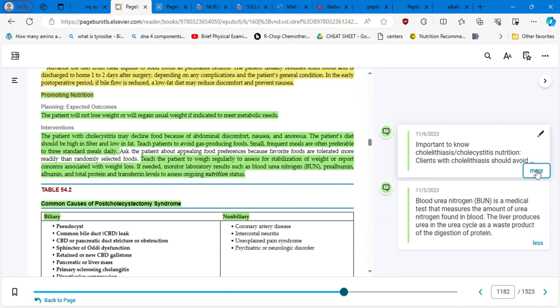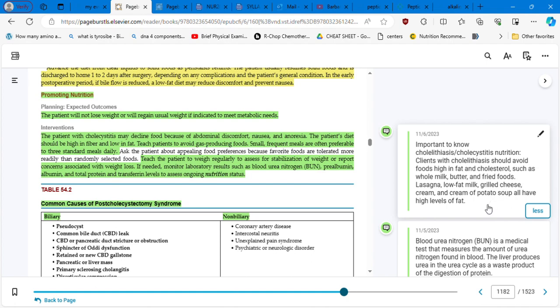So the cholelithiasis nutrition: clients with cholelithiasis should avoid foods high in fat and cholesterol, such as whole milk. Listen to this: whole milk, butter, fried foods, lasagna, low-fat milk, grilled cheese, creams, and cream of potato soup all have high levels of fat. The reason I'm mentioning this is because patients after the surgery want to go back to their regular diet, which causes the problem, right?